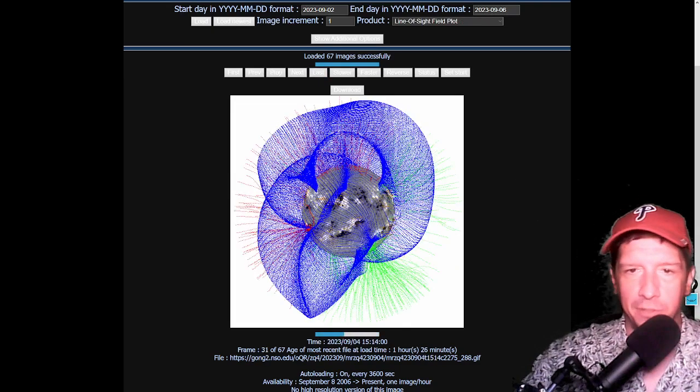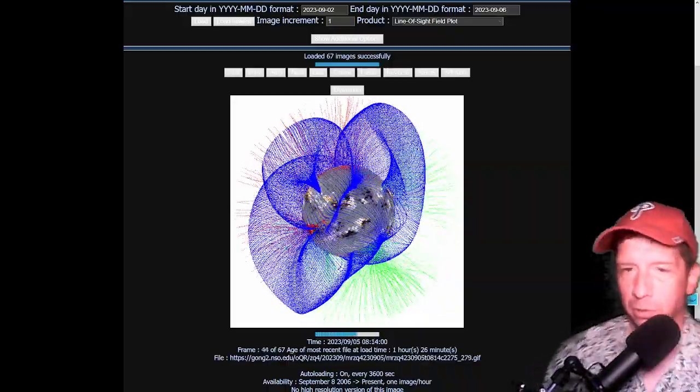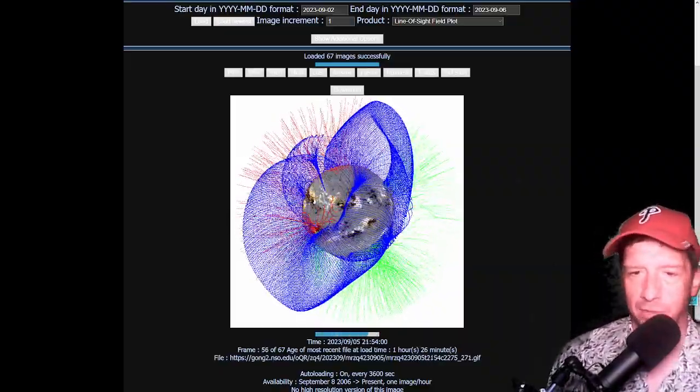Next, our line of sight field plot here. The solar B field is in blue. North polar field in green. South polar field in red. Gong magnetogram in grayscale.